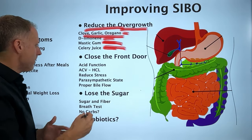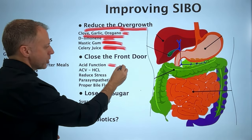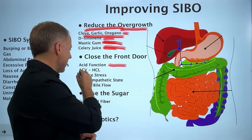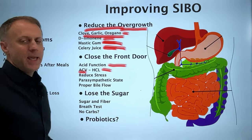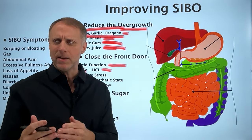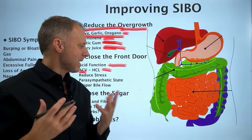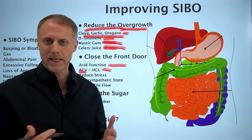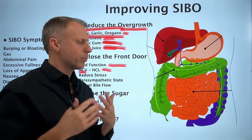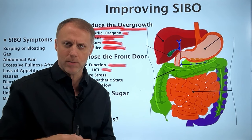So we hear from a lot of people that have success when they're trying to restore this acid function in the stomach by using things like apple cider vinegar or betaine HCl. And apple cider vinegar is nice. It can usually give a little bit of a boost, but it's not going to be as effective as betaine HCl. And we have other videos where we talk about how to improve stomach acid.